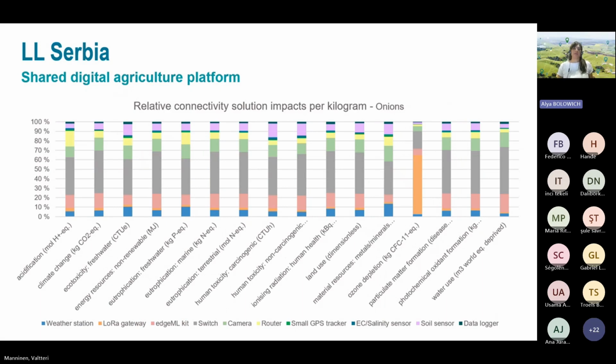Here we can see the relative contribution of different connectivity solutions on a per kilogram basis for one of our onion fields. So this is just to give an idea of how we can look at impacts in LCA. And what we can see here is the switch is the most impacting of all the impact categories, followed then by the EdgeML kit and the camera.